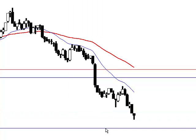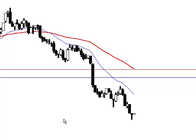Target 2 is hit. And the last contract, guys, the last lot that we have on right now, all we're doing is just letting that ride. We're going to let structure determine where that lot comes off at. We've made a total of 78 pips on that move, with our first contract coming off at 30 pips and our second contract coming off at 48 pips. And we've got some nice ratio, some nice structured moves here.